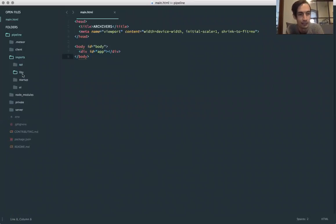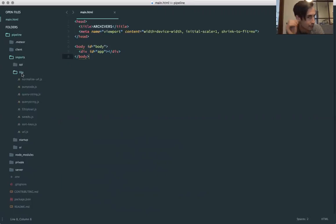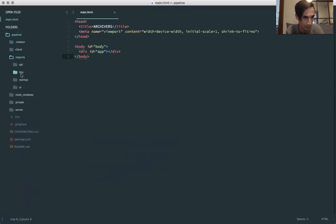But libs is where I've had to jam a couple of higher level libraries that weren't written using the import syntax. Eventually, I'd like to see this folder actually go away. But for now, we're using it in place of proper imports for a few things that just needed to get into the code base, namely this normalized URL and S3 upload functions, both of which I'd written in other places and just needed to get in. So one day we'll delete the libs folder and we'll have one less folder to worry about.